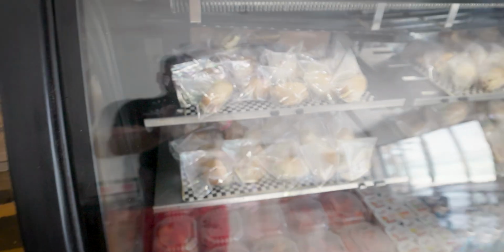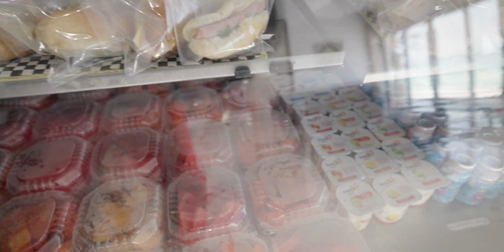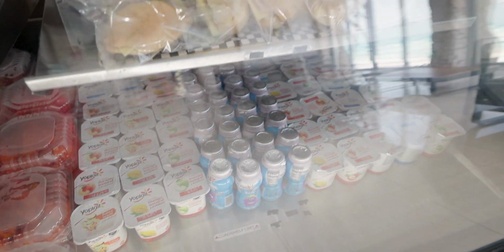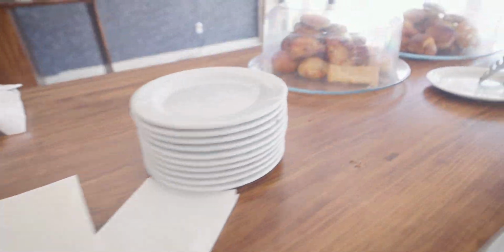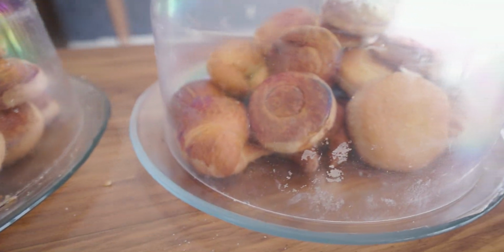So now we're here in the coffee shop area, and they have all these different sandwiches you can get throughout the day. I don't know if this one was actually open during the time period that we got this ceviche, but we couldn't find anything, and nobody could tell us where to get food other than that one restaurant. And then they also have pastries in here for you.